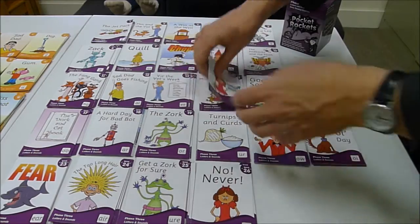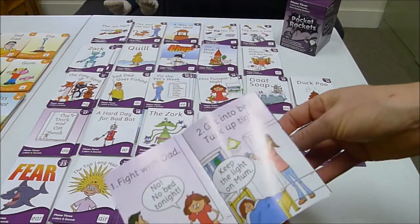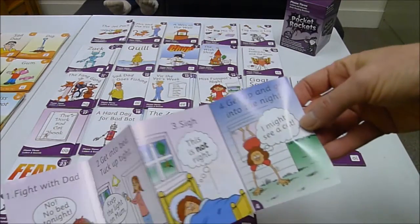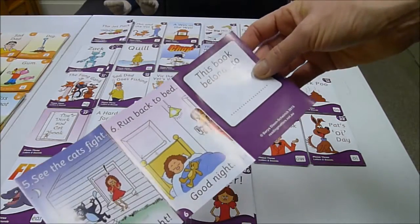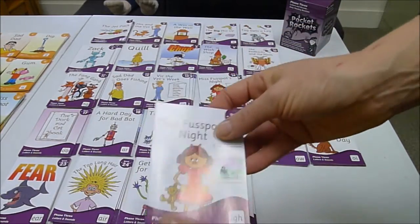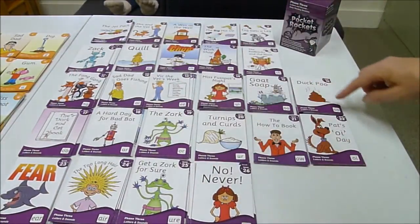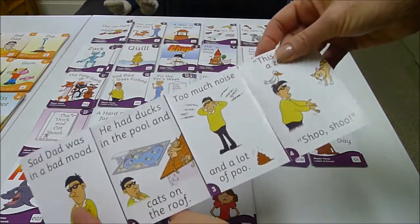Let's see how many words are up to now. Miss Fusspot's night, and she's having a fight and turning off the light, and so plenty of practice at that pattern to show children that is a thing, that's a pattern, and you can learn it as a chunk, and when you meet it in text you know what it is. Don't need to guess. O, oo, da, poo. Everybody was laughing when there's any poo in any books ever.